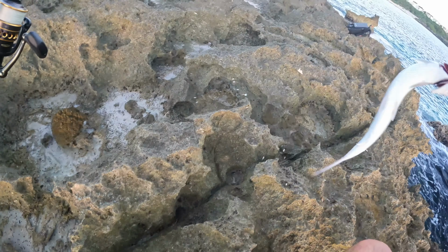I might jig something along the bottom. Got these little octopus jig things. I'll try one of these little octopus jigs. See if I jig that across the bottom. See if we hit anything. It's very small. Small enough for a trigger fish or something like that. But they fly out. So that's a sink. Wind's catching the line, maybe it's a little bit too light.